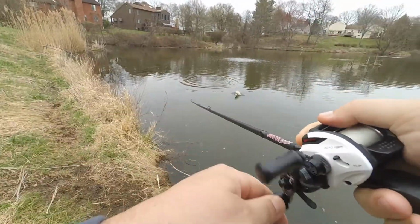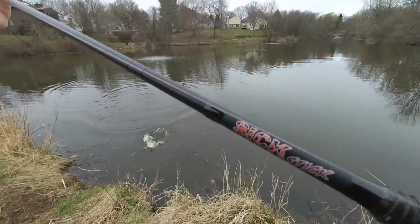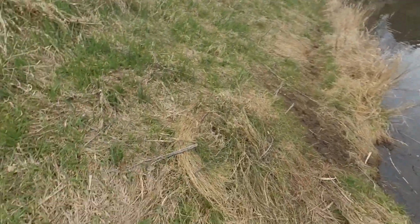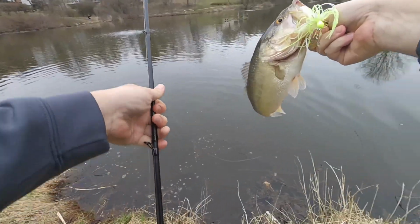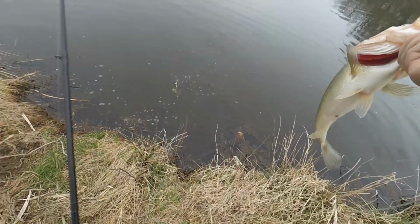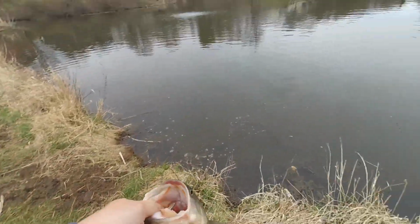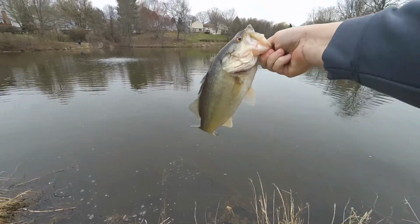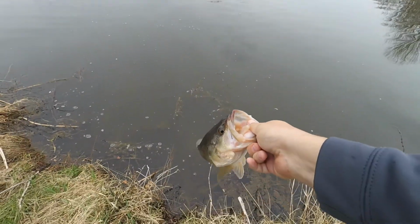There we go. Nice. First fish of the day. Not a toad, but better than no fish at all. That's for sure. All right, let's send her on back.